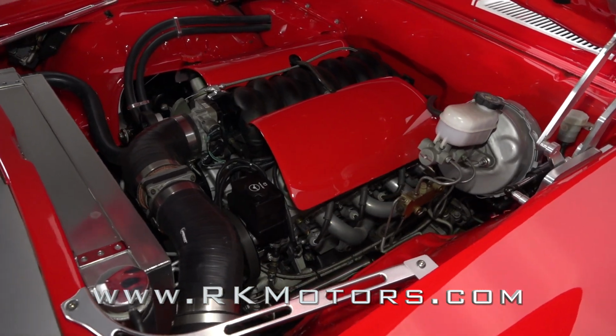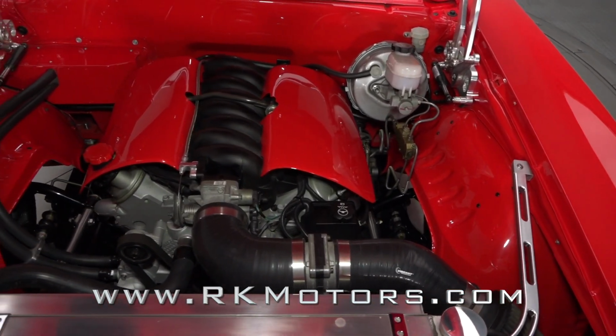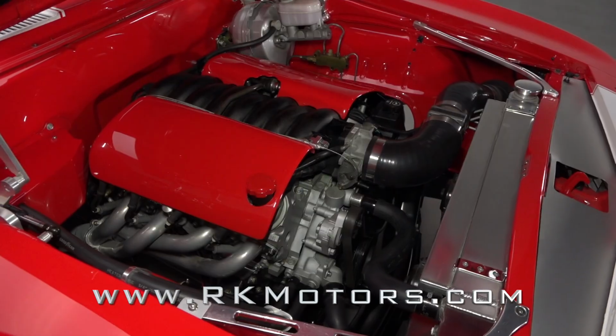Under the hood, you'll find an updated LS1 small block that's rated at 400 horsepower. That all-aluminum mill is mated to a Tremec 6-speed and sends power to a 12-bolt with posi-traction and 411 gears.